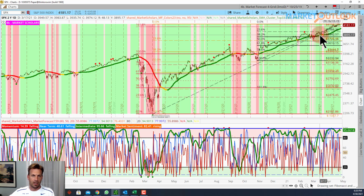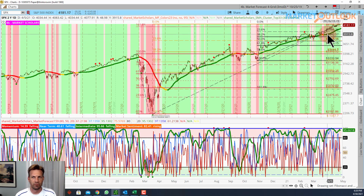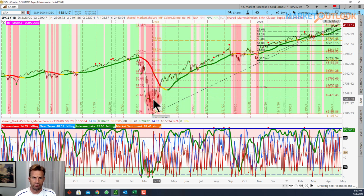Combine that, QE3, with what we saw in QE1, and then all of the fiscal accommodation that we're getting, that we also kind of saw in 2009, with interest rates at 0%. That kind of gives you an idea of why we can't get a really good exhale, why the pullbacks are so very shallow, and we continue to have these very strong runs to the upside with basically one big long market sentiment run.